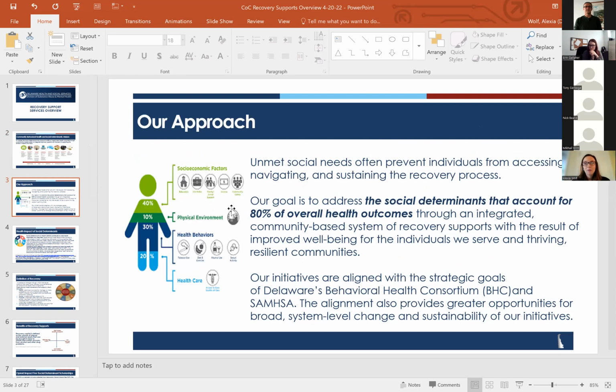And as I'm sure everyone in the COC can appreciate, the individuals that we serve who have those unmet needs really are able to see a great improvement in their overall health once we start addressing those issues.